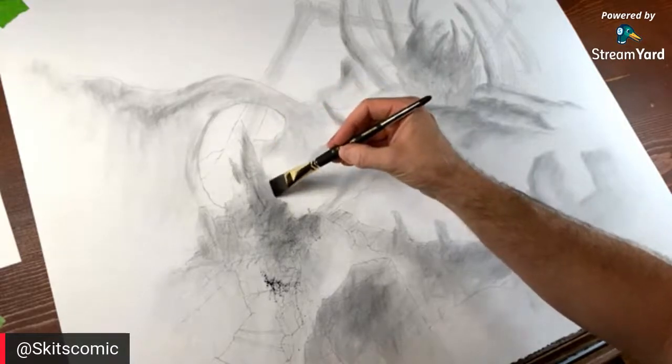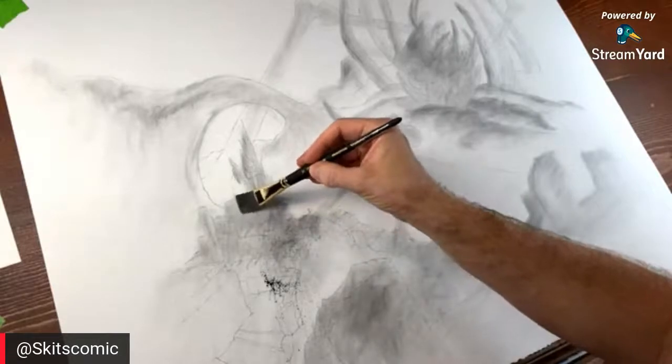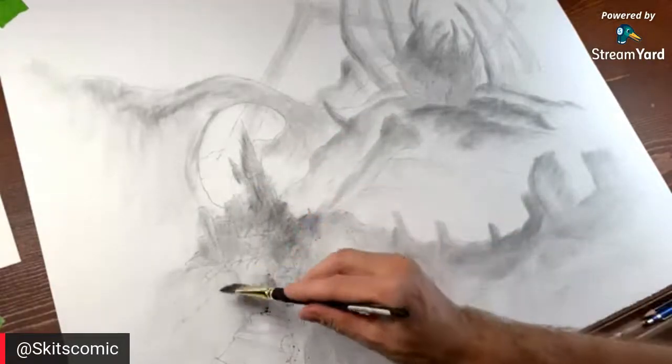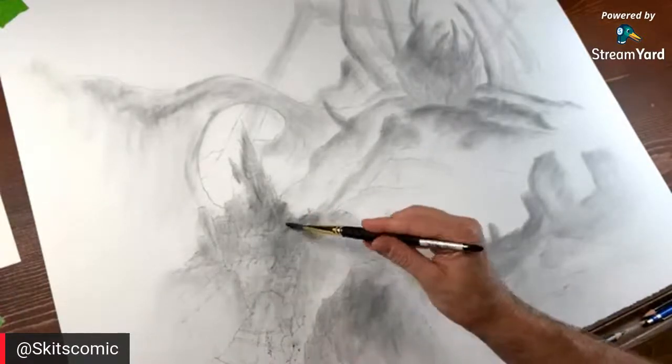It's just a guideline to start building this up. This is exactly how you build up a painting. You put down an underpainting, then you start going in with your tones and finding where all your stuff needs to be, your darks, your lights, stuff like that. I'm doing it the same way, but I'm doing it with pencil instead of paint.